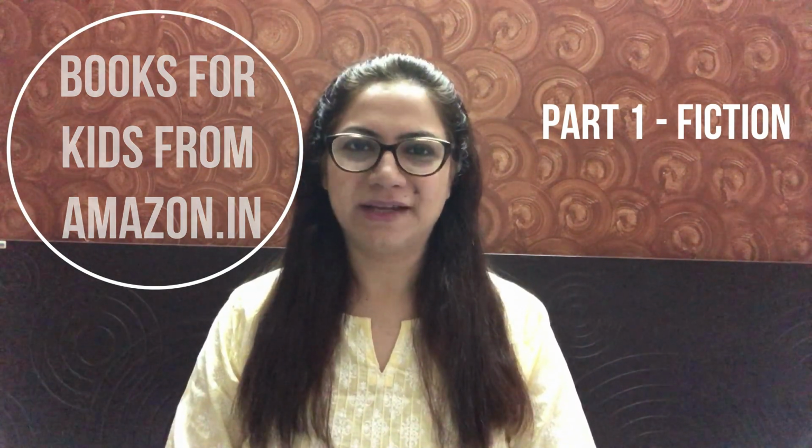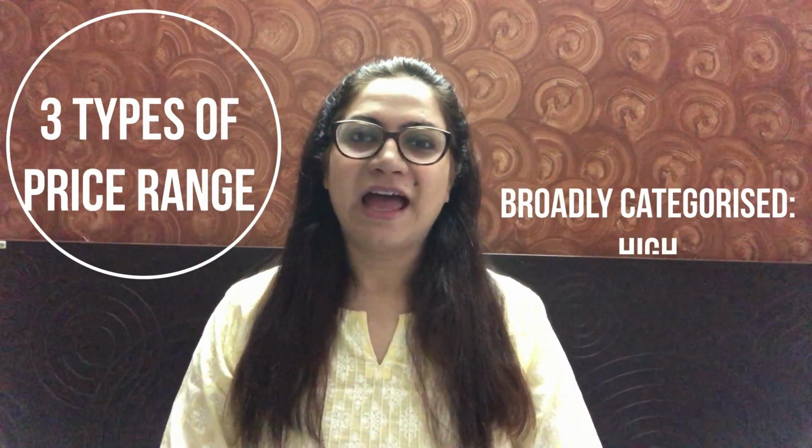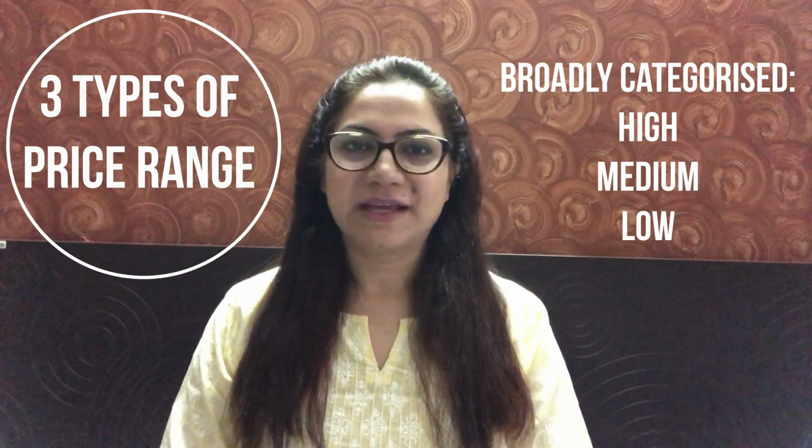I'm going to share some of the books I got from Amazon India for my little one. If you are a parent or if you have kids at home, you would know it's very difficult to keep them off the screen these days, especially because they can't go out much. But with these books, I can guarantee that their screen time will be completely reduced. These are some of the fantastic finds from Amazon India, and they are in 3 different price ranges.